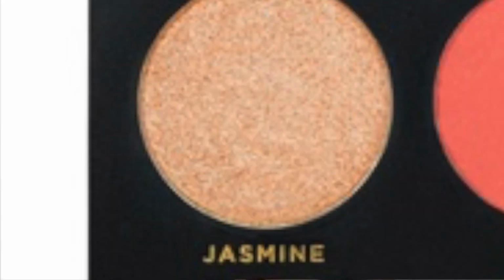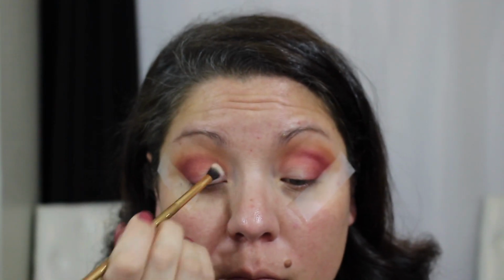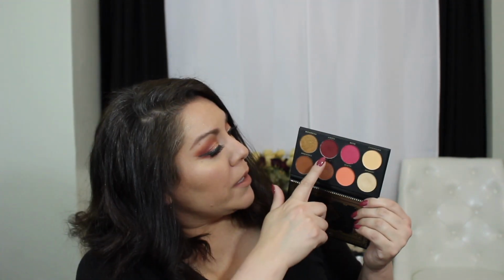And then I went in with Jasmine, which is the shimmer color here in the middle of the lid, and I think the eye look came out really nice. I also used Cinnamon on the lower lash, and I blended it out with Poppy as well. I think the look came out really nice with this palette. I think this is a beautiful palette. I love the color combination that they put into this palette. So these are the kind of colors that I love to use. I'm really excited to have gotten this palette, and I think it worked out really nicely.